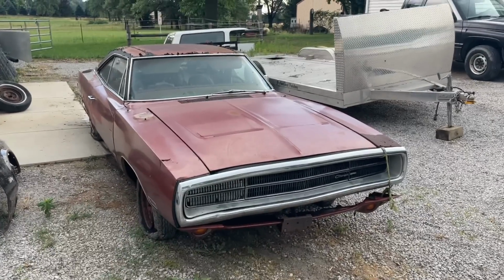To think that literally 24 hours ago, this car was halfway in the ground. Hasn't moved since the mid-80s. And technically wasn't for sale. And today, here it is, looking about as good as it has in probably all those 30 years.